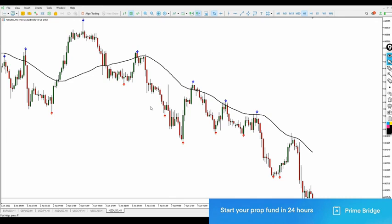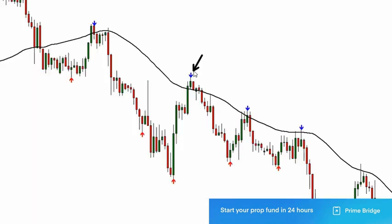Now, this is how I want to be trading it. If I were you, this is what you need to do to start trading the whole thing. For me, it's super simple. If I see a blue arrow pop up above price, I'll wait until I see the price cross below the 50 simple moving average. Immediately this candlestick closes, I'll take a short trade for sell and exit.